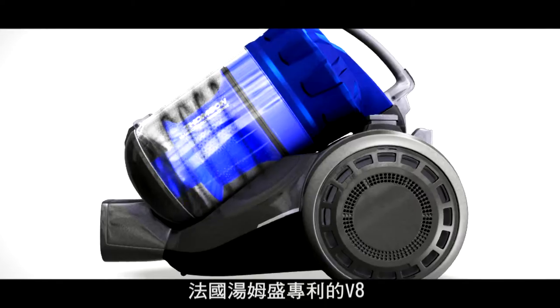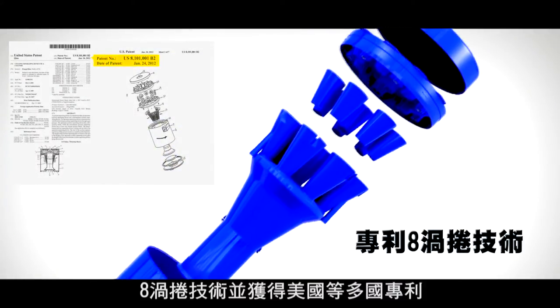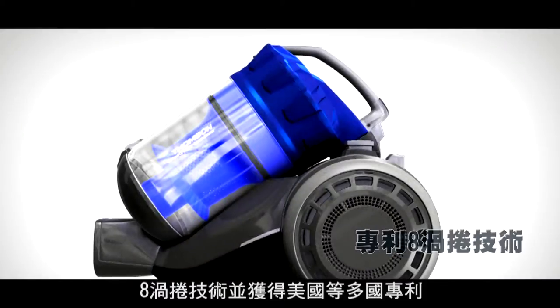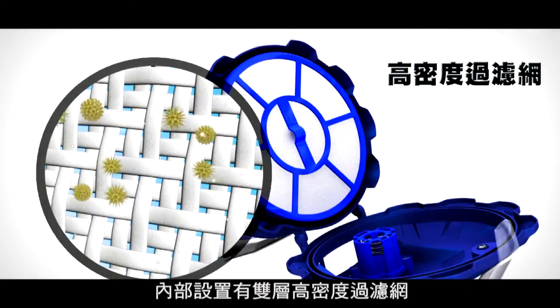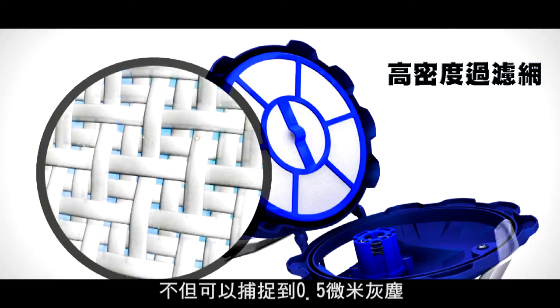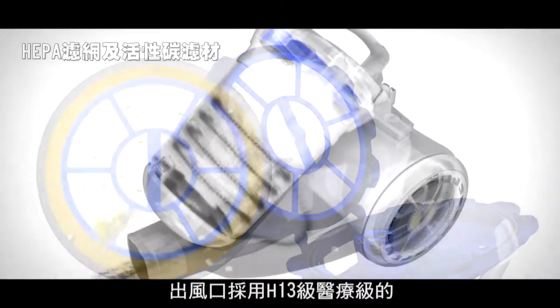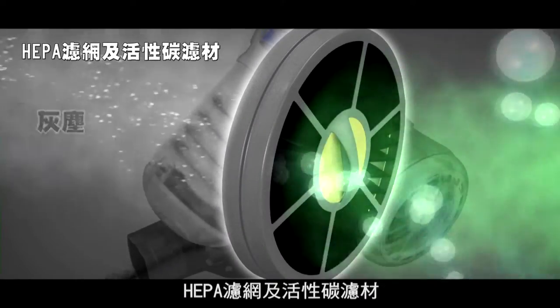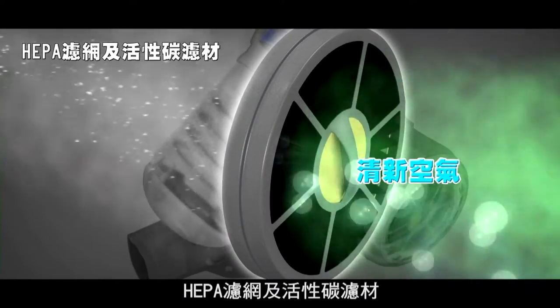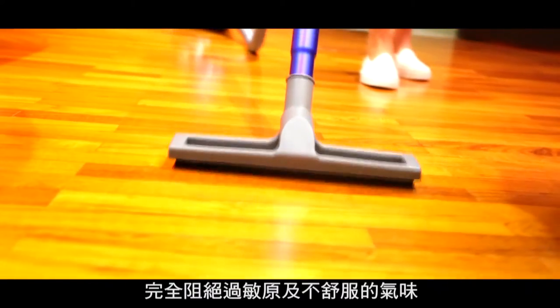French Thomson Cyclonic Vacuum Cleaner V8. 8-scroll technology is patented, used in the United States and many other countries. It has an internal double layer of filtering dust. Not only does it filter 0.5 micron of dust, but also has a dust collection tube for filtering dust mites. Using an H13 air outlet, this medical-grade HEPA filter and activated carbon filter completely blocks allergens and unpleasant odors.